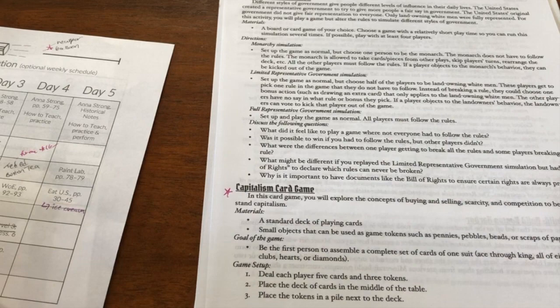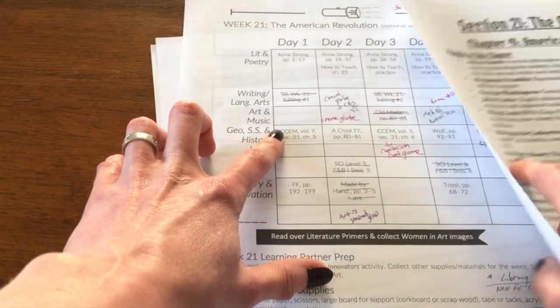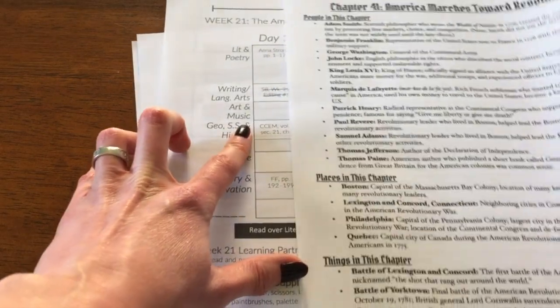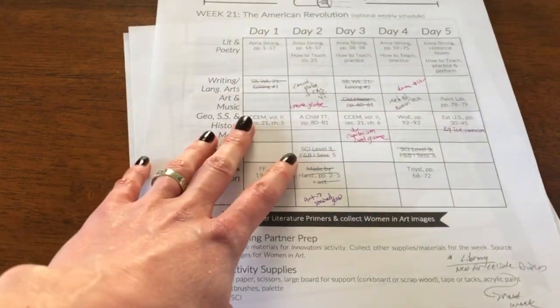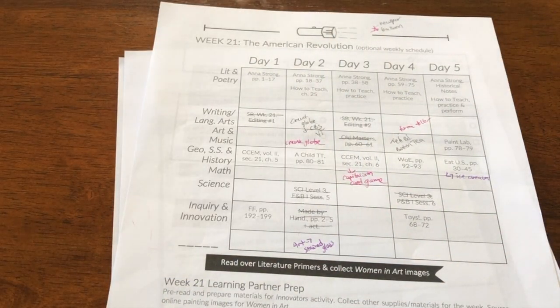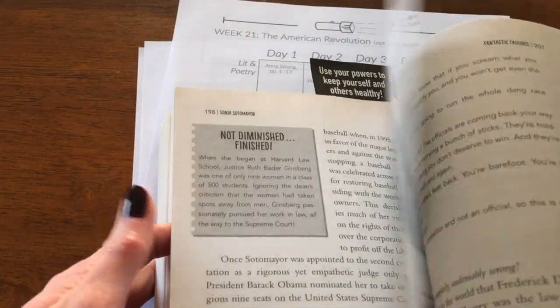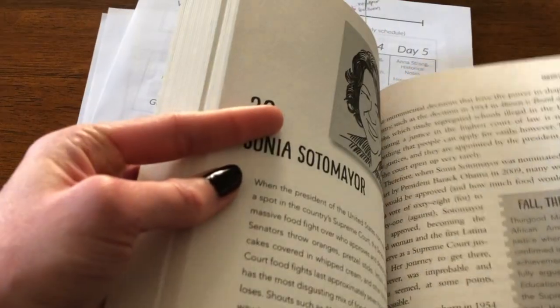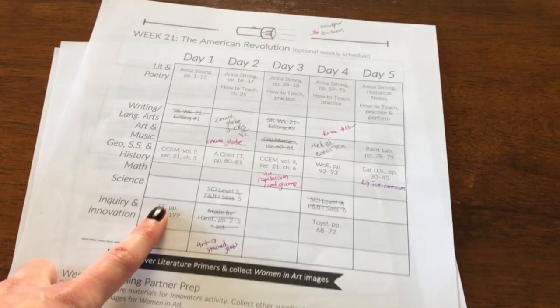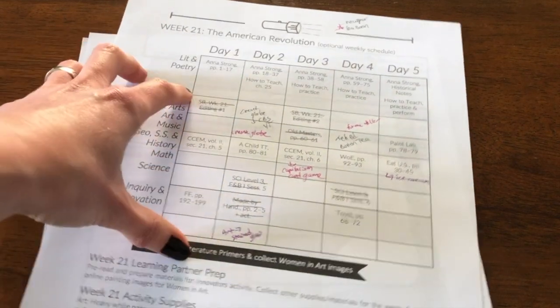This activity this week is the capitalism card game, but you can see we're not doing that till Wednesday. So that's all I would have to do. We would listen to the chapter, go over the questions, and that's it for history that day. And then for this, it is Fantastic Failures, so we would read page 192. We'd read these couple pages. So that's it. And that would be our group work on Monday. So that is actually pretty quick.